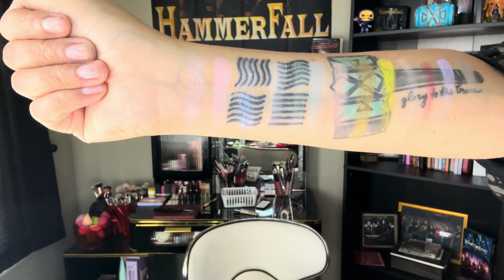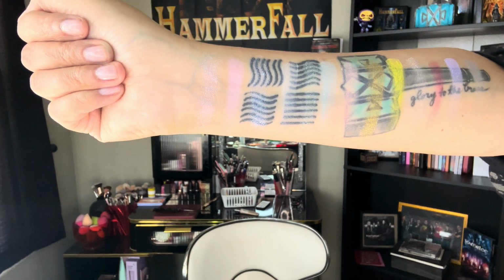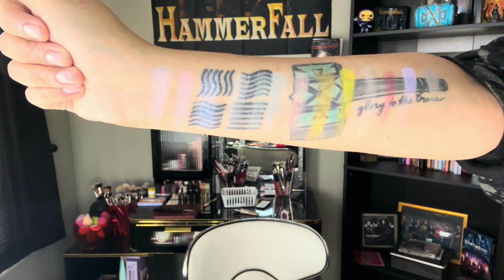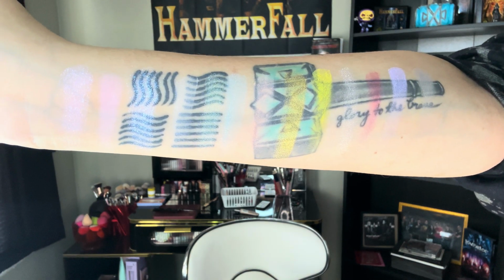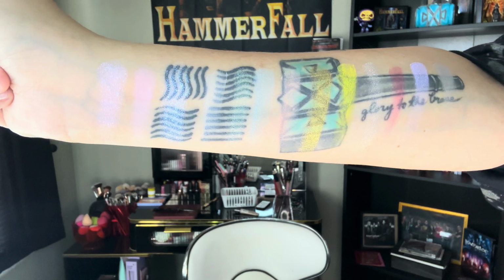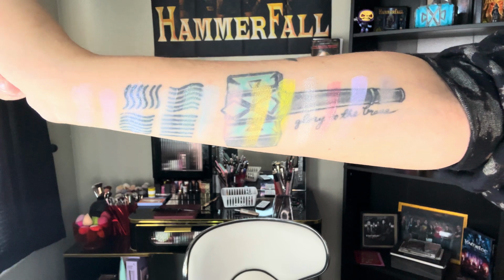The Original Ghoster is a peach. It's on the top of my hammer. I Like It Hot is the golden sparkly shade that actually swatched very well. Since 1957 is kind of like a chartreuse green matte. Hey Hot Stuff, there's two swatches of that. The pale white shimmer on the handle of the hammer.